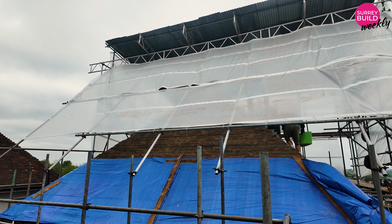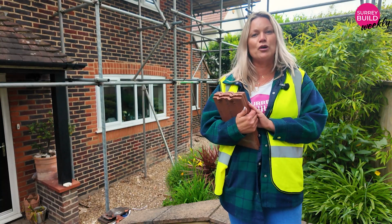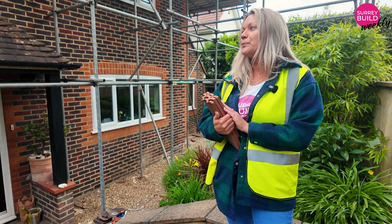The client is currently deliberating between clay tiles or concrete tiles, so I've brought along a few clay tile samples for them to have a look at.